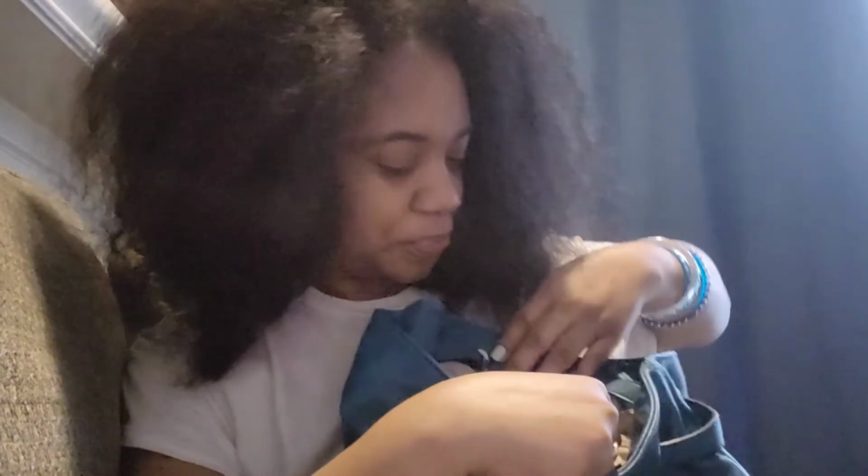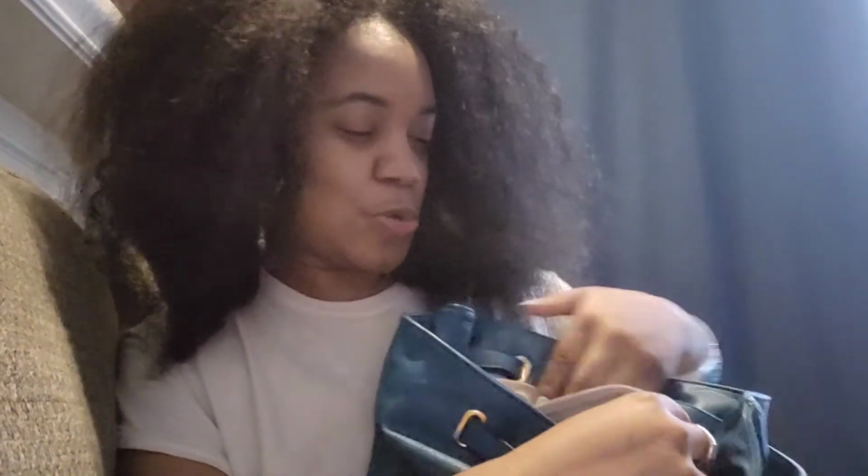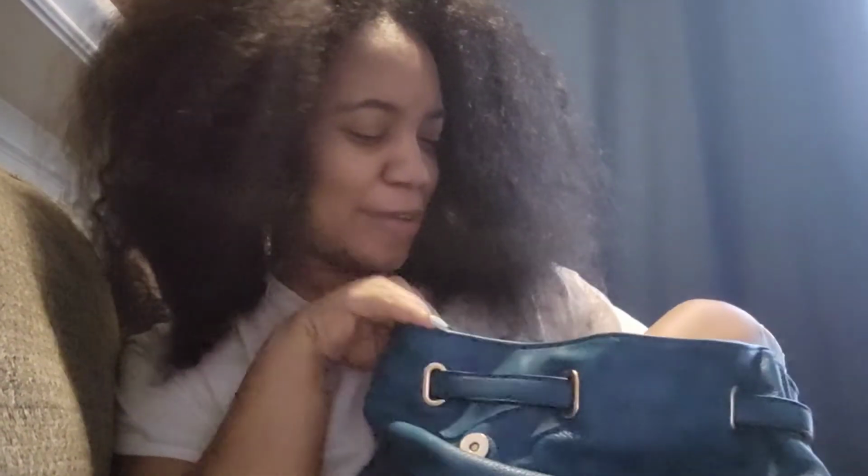Okay, she has a zipper on the back. Y'all know I love having a zipper on the back. Now let's see how good her back zipper is. If I can get a hold of it, I like it. Ooh, decent size. And it's deep. Wait a minute. It got some stuff in here.